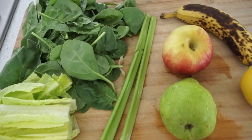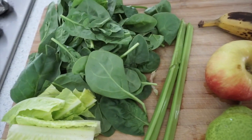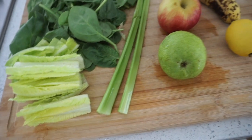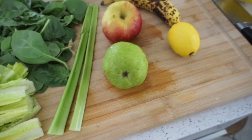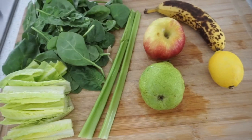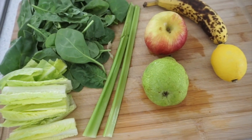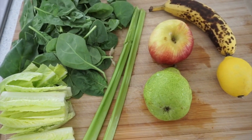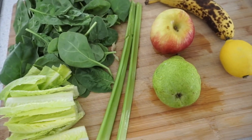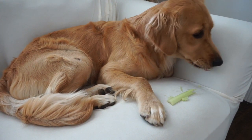Here are all the ingredients for the glowing green smoothie. It's just gonna be a water base, but I have 2 huge handfuls of spinach, about a cup or so of romaine lettuce, some celery stalks, a pear, apple, banana, and I'll probably do about a half of the lemon. And I do recommend getting everything organic. We are trying to sweep out toxins, not add more in. So make sure that you get organic for a better quality, less pesticides, herbicides, and any other things that they're spraying your produce with. And Nala likes it too.